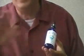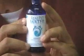We also, besides our concentrate and the bottled water, also have what we call real pet water. So you add this to your pet's water, and you won't believe how much they go to drink it. They love it. Their fur gets better. They have more energy. All types of things start happening where they're much more healthier. So look for this also, real pet water.